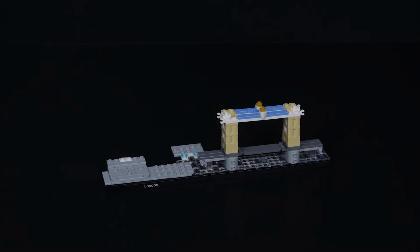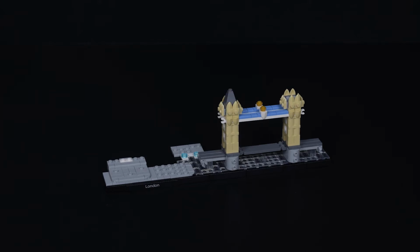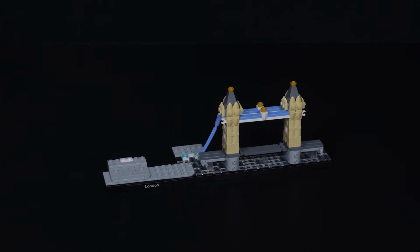The high-level walkways were designed so that the public could still cross the bridge when it was raised. The bridge's lifting mechanism was originally powered by steam, but is now driven by oil and electricity.